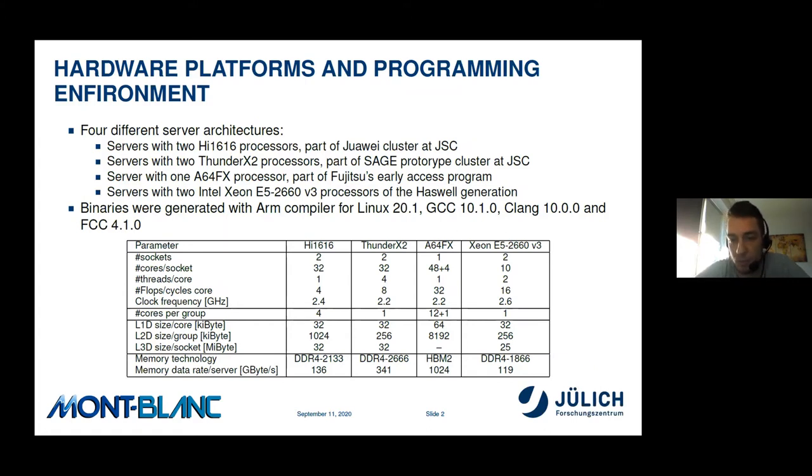Here we have listed the hardware parameters, but I do not have time to go into details. Perhaps the most important differences are the simultaneous multi-threading for ThunderX2 and Xeon, a rather large throughput of floating point operations due to SVE, and of course the high bandwidth memory on A64FX.